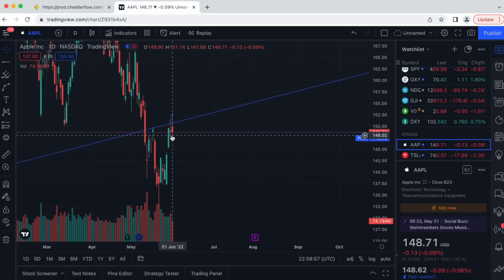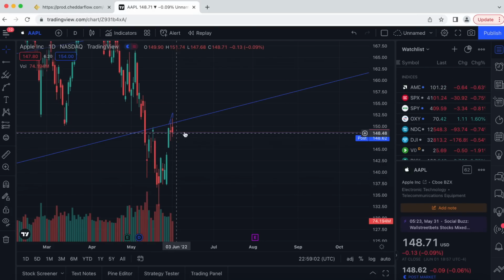This is also another thing. Apple is one of the largest holdings in the market, so this is pretty bearish for the market in general if this thing does fall off of this retest. So I love this short setup right here.